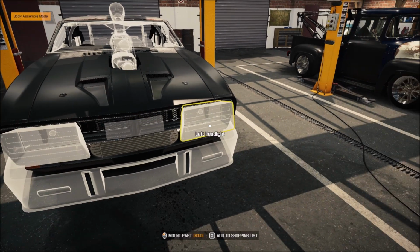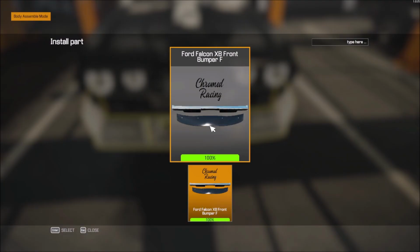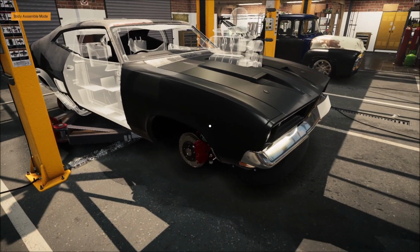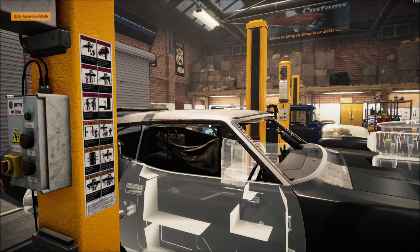Okay. Left headlight, LED. Right headlight, LED. I am just totally stoked on this. So you guys are going to be like, what the heck is he doing with this thing? Car part 1. I have no idea what that is. Yeah, car part 3. I think it's all rusted, right?